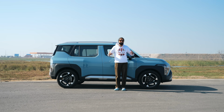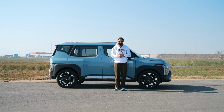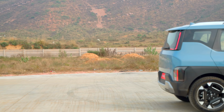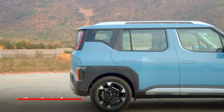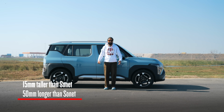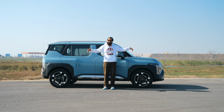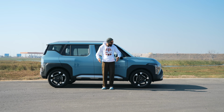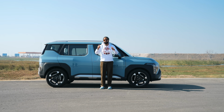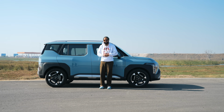It's from this angle that you really see the interesting side of the Syros. For starters, the boxy shape, the silhouette of it is very tall and very boxy. It's a lot taller than the Sonet, and also the wheelbase is a lot longer than the Sonet. So while the overall length remains under 4 meters, the wheelbase is 50 mm longer, the wheels have been pushed to the corners, and that has been done to free up space on the inside.